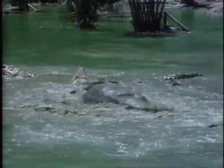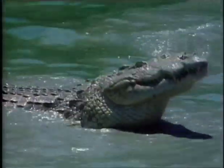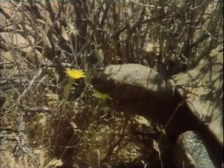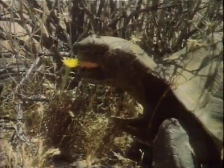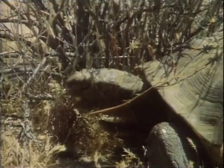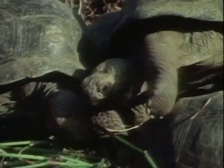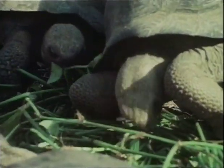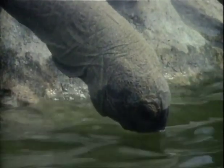Even with all those big, sharp teeth, crocodiles can't chew. They have to get into a bit of a spin to break off bite-sized chunks of food. Turtles are the right size to dine on a menu of dainty dandelions. But the competition is fierce. Did you know that turtles can go for a week without water? And you thought camels got thirsty.